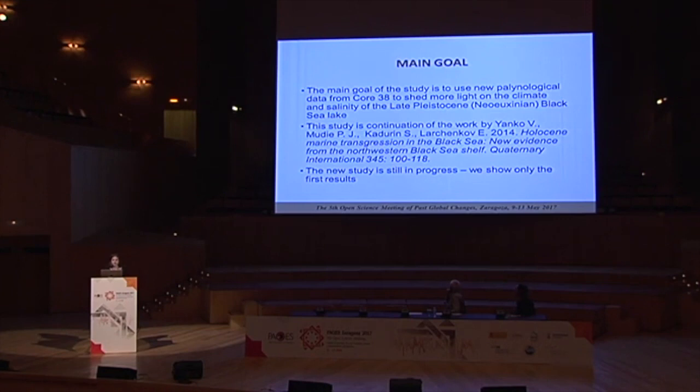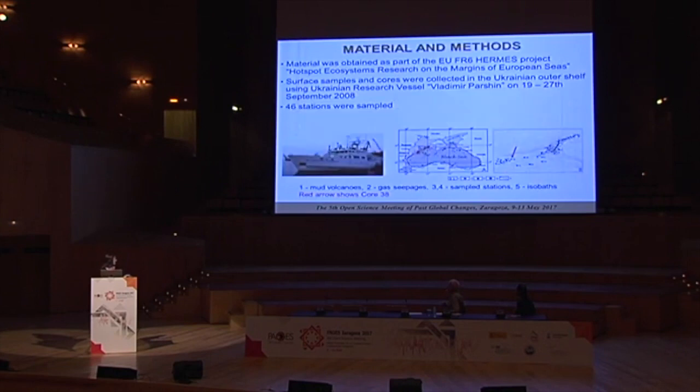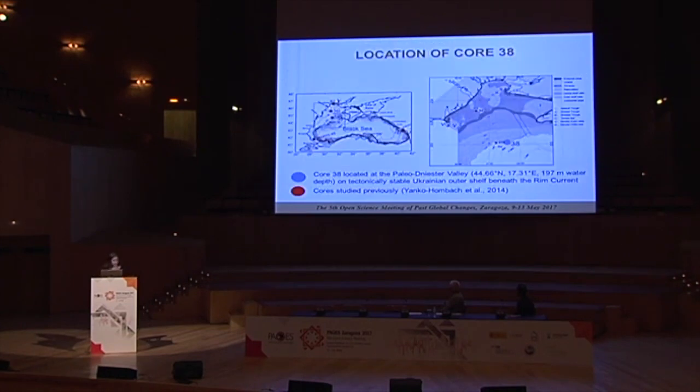This study is a continuation of work by Yanko, Moody, Kadurin, Larchenkov in 2014. The new study is still in progress. We show only the first results. Material was obtained as part of the Hermes project in 2008. The location of Core 38 is shown on the figure on the right. Core 38 is located at the Paleodniester Valley on the tectonically stable Ukrainian outer shelf beneath the rim current. Here, Core 38 is located among other reference cores studied by Yanko et al. in 2014.